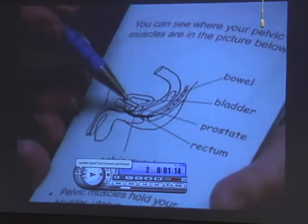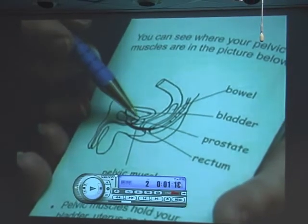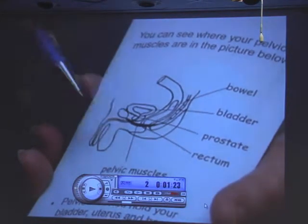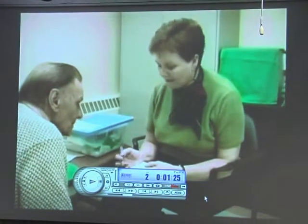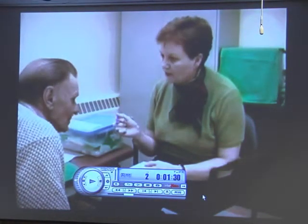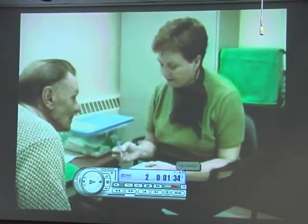The flow of urine is controlled by a couple of valves. One that's here, a sphincter here, and one that's about here. And they work together in a team. They're used to working together in a team, so they're closed when there's urine present, and when you want to pee, they open. And the brain controls all of that.